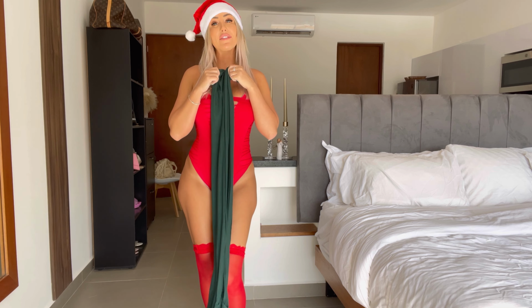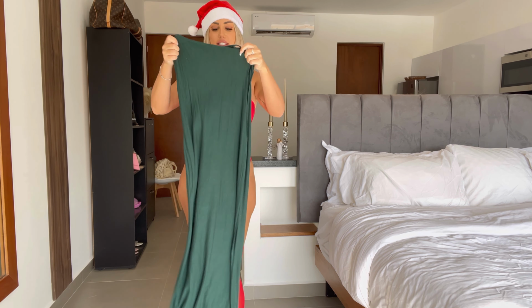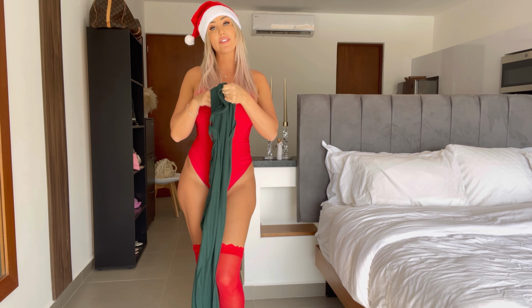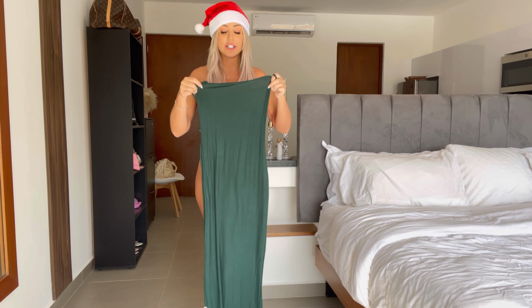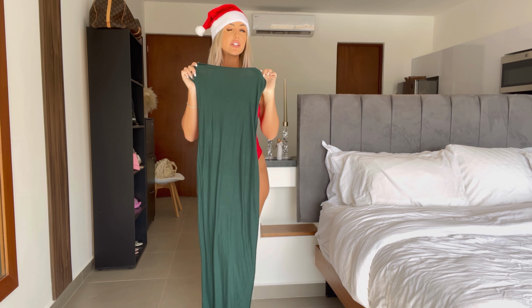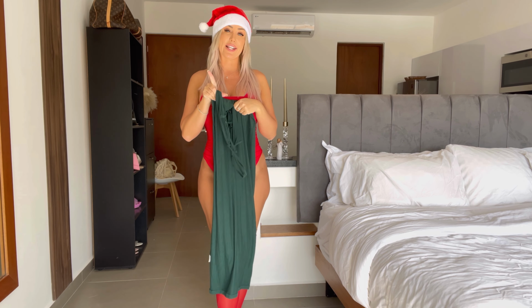Move on to one of my favorite green dresses. You guys recognize this one? It's Christmassy because of the color and also because I love green, so I'm gonna put it on either way, even though you might have seen it before, because it is so gorgeous. Love this type of green. I think this is my favorite type of green. Don't know why. What's it called? Forest green, I think? Anyhow, this one is gorgeous, so we're gonna put it on right now.